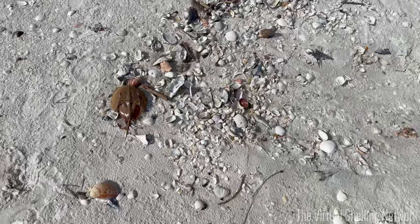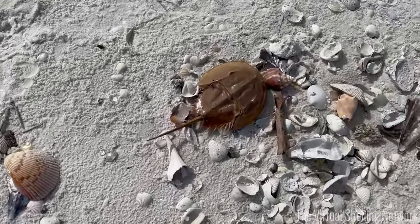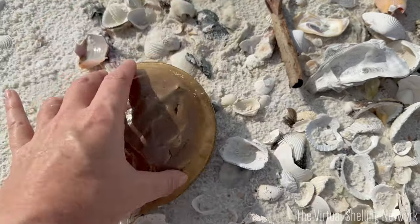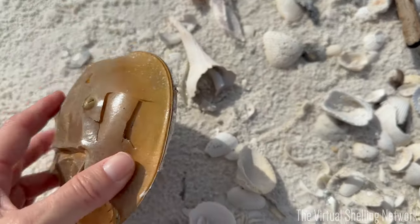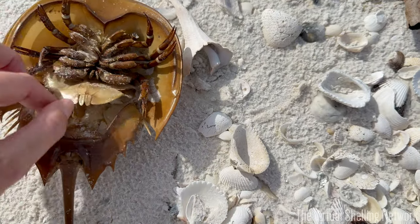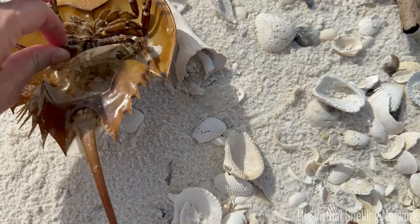Oh, here's a fun find. Here's a horseshoe crab. We don't find many of these around here. Let's see what kind of shape he's in. So his shell is a little bit cracked here. And then when you turn him over, you'll see this looks like just a shed. This could just be a shed.